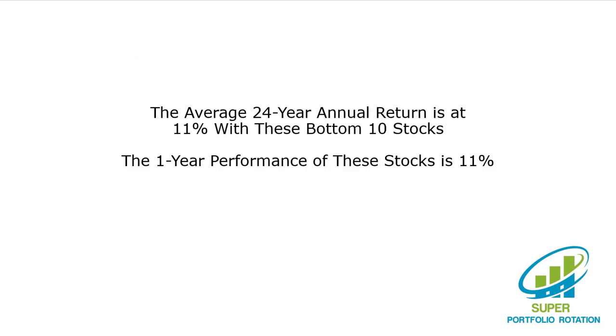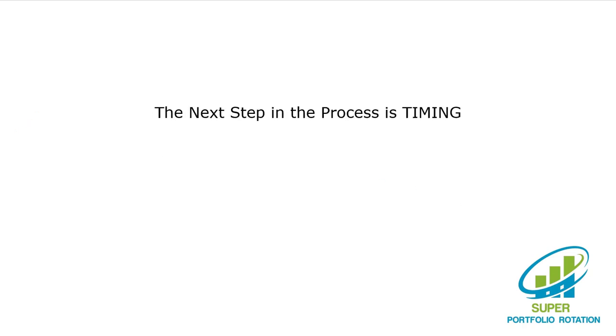And if you take a look at that, the 24-year average of the bottom 10 stocks was up 11%, and the 1-year performance of these stocks is also up 11%. So I wanted to point that out because that's very important for you to understand how this all works. But that's going to lead us to the next secret. Secret number 2 is timing.